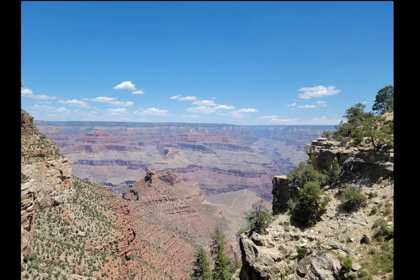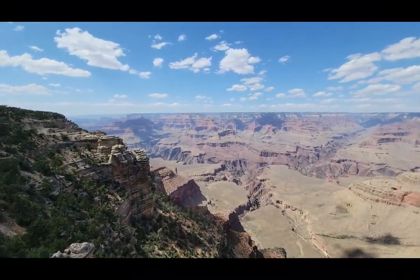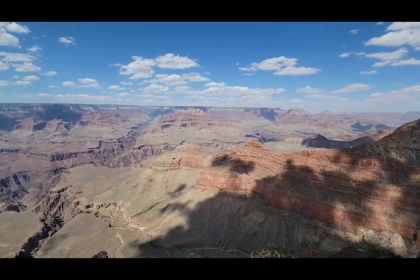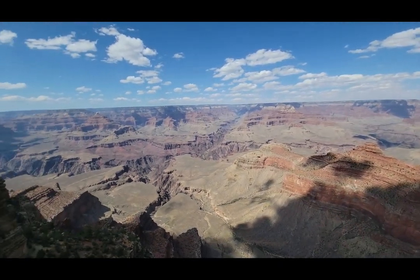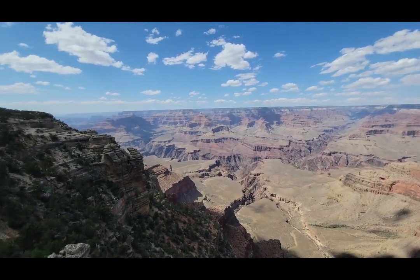Now, as we go, here's some footage from the Rim Trail that I really wanted to show you guys. It's a breathtaking viewpoint, and it's a paved 13 miles. It's extremely easy. It's just an enjoyable feature to really showcase the Grand Canyon to as many people as possible, and it's handicap accessible, which is really nice on top of that. But beyond all of that, it's a great way to enjoy the park without the strenuous nature of going down.